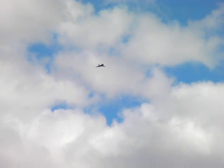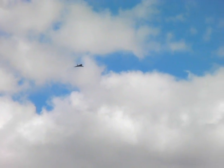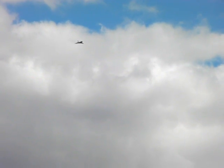pure dedication of all the engineers, all the people who worked on this aeroplane. They've got it flying again. It's the dedication of the British public. It is the people's aeroplane, behind that aeroplane. But I'll tell you something about Dr. Bob, yeah? Beg your pardon.